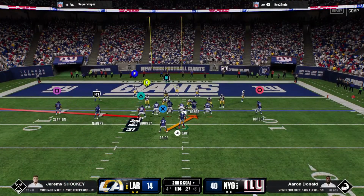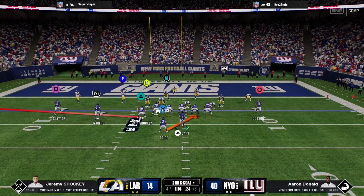They need 6 for the touchdown. Second and goal. Here we go. Set.